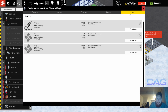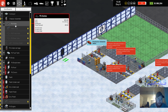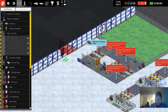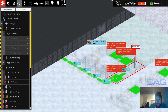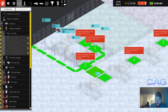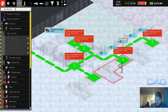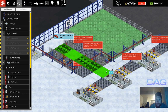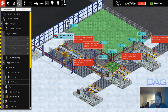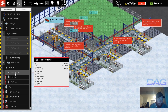Did I take the loan? No, I didn't. Alright, then it's fine. We'll grab the highest loan we can get, for 1 million, straight into the bank. We'll start the conveyors going, like so. Like that. And we also want these to start connecting up to various different places. Like so. Now that was the body frame.